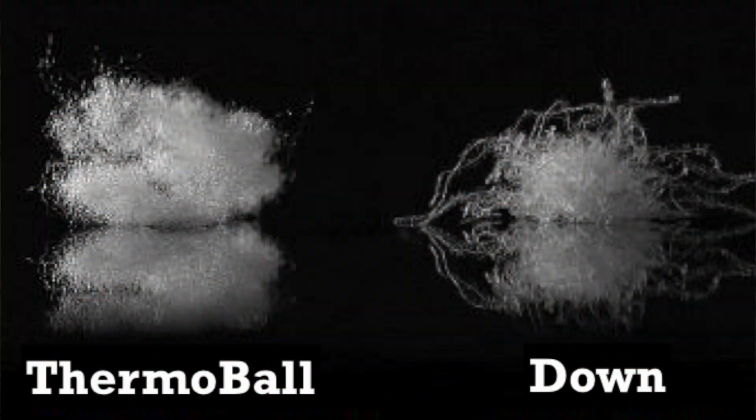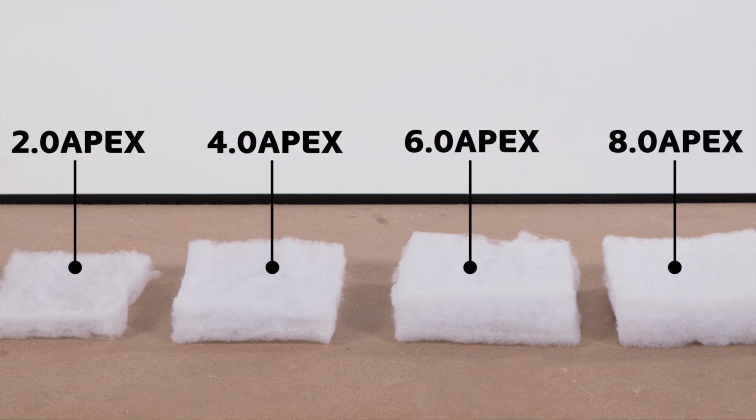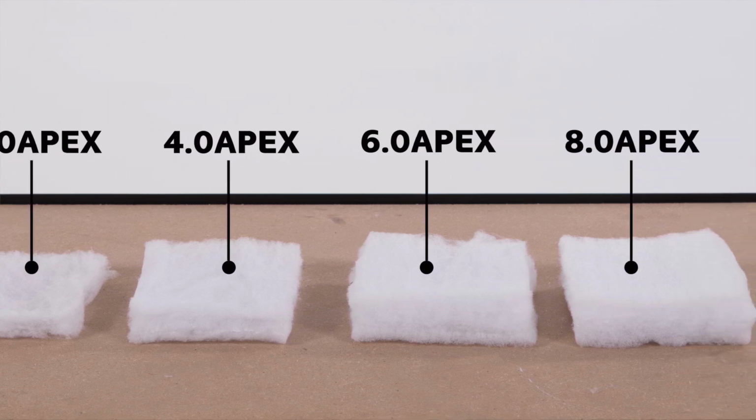So something like the thermal ball insulation actually mimics down, and it's little bitty puffs of synthetic insulation, so it kind of allows it to fill like down, where something like APEX insulation is one big sheet that just kind of puffs up. And there's different thicknesses of it, so you can create different warmth within jackets. So the warmer you get with a synthetic jacket actually creates more weight, which is totally opposite from down.